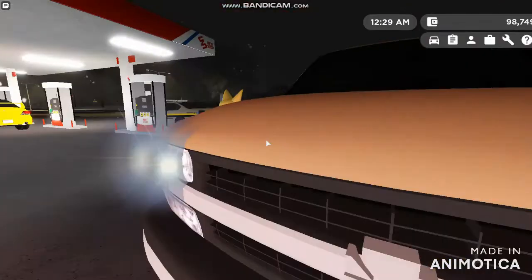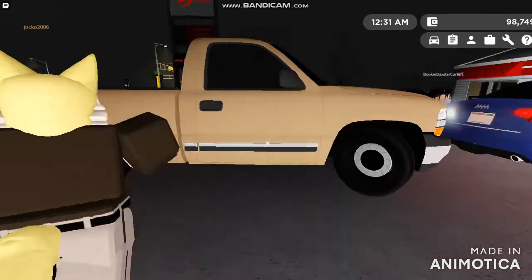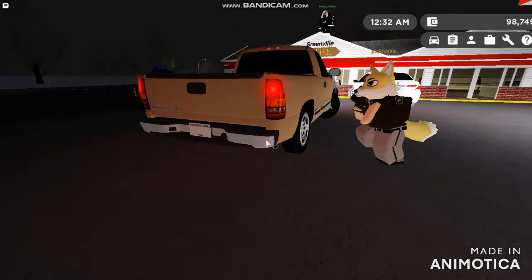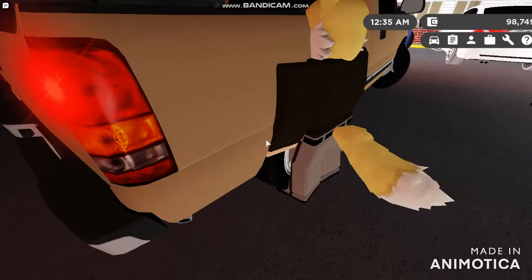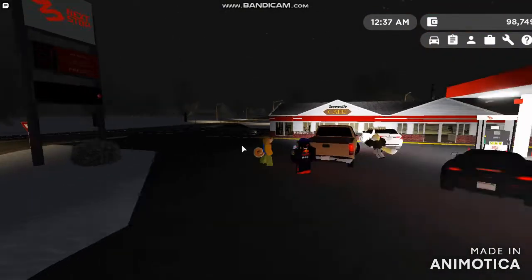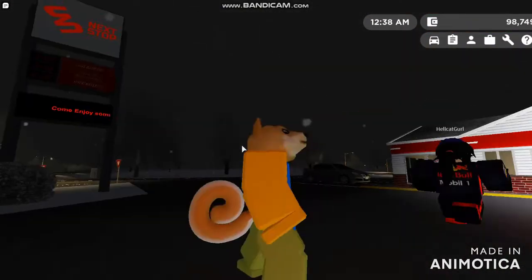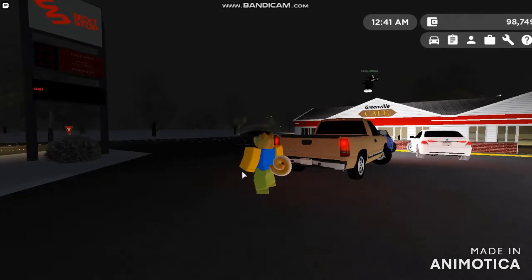Alright, Jocko, what about you? Well, I actually really like the rims for this car, as well as the muffler on the back, as well as some of the lights on the car, as well as the medium-sized grill in the front with the little Chevlon logo.